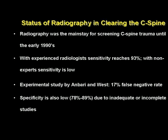Now let's look at plain films, which we have used for a long time and have been the mainstay of trauma of the spine till about the early 90s. And it has been advertised, although I don't believe it, that with experts, you have a high sensitivity of 93%. All the new literature disproves that because we're doing more CT. With non-experts, like the rest of us, the sensitivity has always been known to be low.